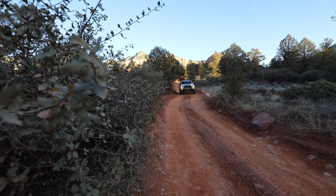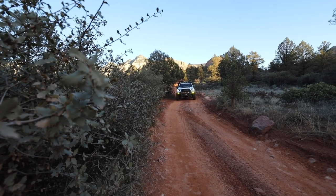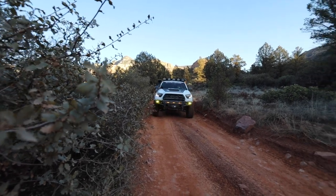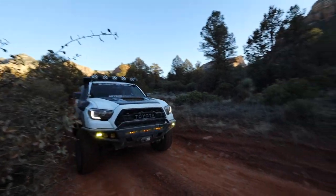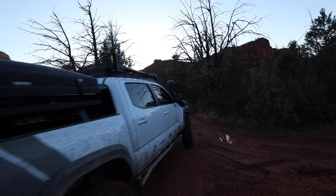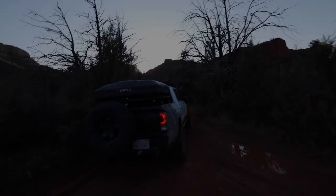Check out that beauty. I'm not talking about my truck. I'm talking about my wife. Did a great job today. Did everything I told her, and I'm sure she learned a lot. I'm sure she was scared at some point, but she's a trooper. All right, and just like that, we just finished Broken Arrow trail. What'd you think of it? It was fun. It was a lot of fun.